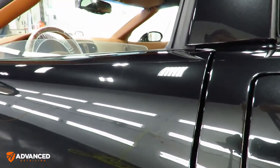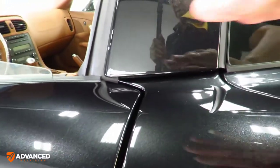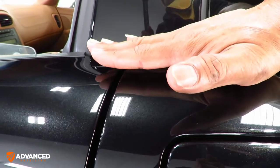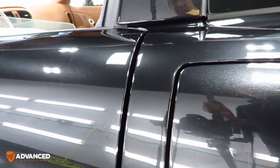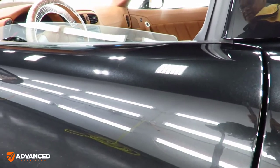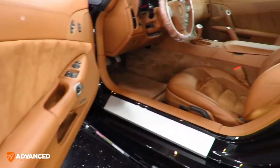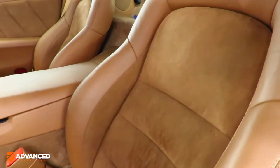One of the cool features I think of this car is the way the doors open. There are some sensors here next to the door. If you put your hand there, it should pop open, which it's not. That's weird. Let's try to see if maybe it was unlocked. There we go. So that's how you open the door. No door handles and no clicker. It's just a matter of holding your hand above the area right behind the door.